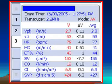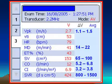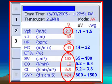Now, if we look at the situation here compared to normal values, we find that peak velocity is very high. Minute distance is very high. This is a hyperdynamic circulation. But as soon as we look at these four figures at the bottom, the situation's immediately obvious.